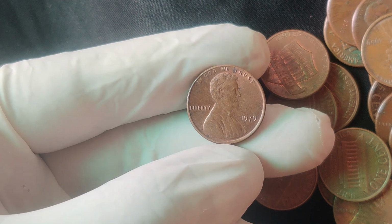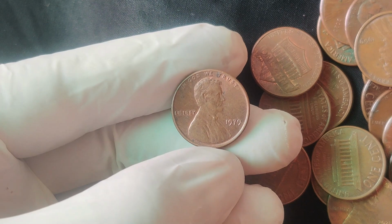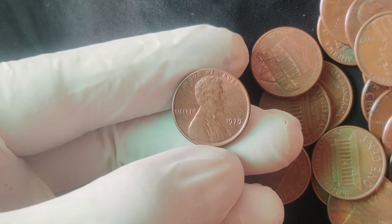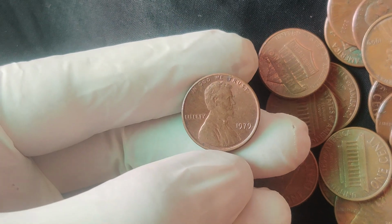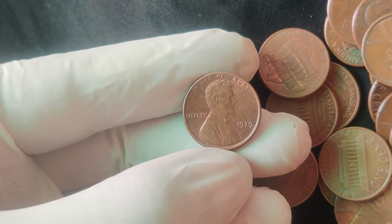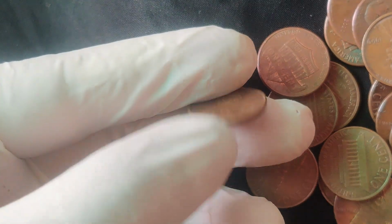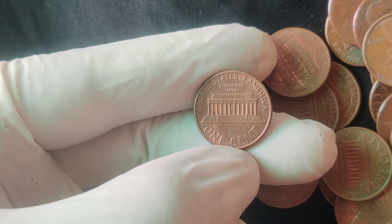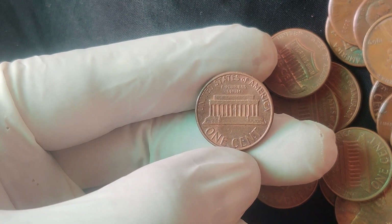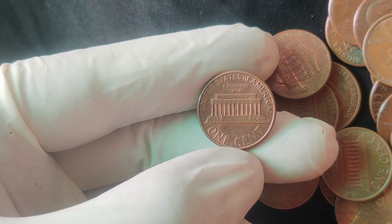To appreciate the value of the 1979 Lincoln penny, let's first take a quick journey back in time. The Lincoln penny, officially known as the Lincoln 1-cent coin, was first issued in 1909 to commemorate the 100th anniversary of President Abraham Lincoln's birth. Designed by Victor David Brenner, this coin featured Lincoln's profile on the obverse and a wheat stalk motif on the reverse, known as the wheat penny.